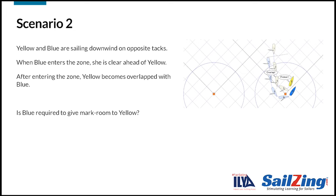Here's the next example. Yellow and blue are sailing downwind on opposite tacks. Yellow then jibes. When blue enters the zone, she's clear ahead of yellow. After entering the zone, yellow becomes overlapped with blue. Is blue required to give mark room to yellow?